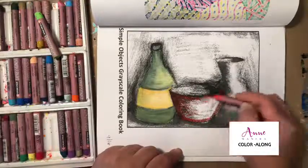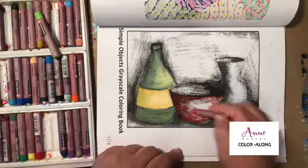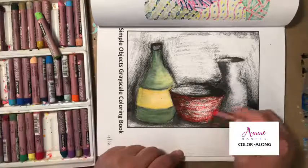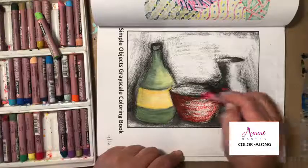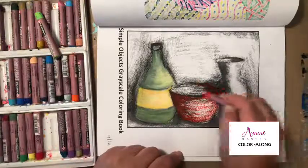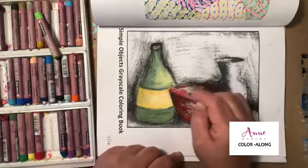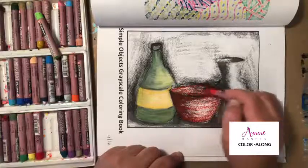So the drawing in this grayscale illustration coloring book is really just kind of your guide. So it's like guided coloring. Does that make sense? You're not really doing anything. It's just that you're kind of saying, okay, this is where I'm supposed to put the dark. And now this is where I'm supposed to put the light. This part should be a little bit lighter.